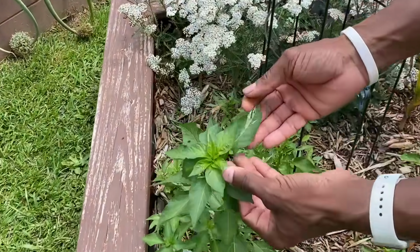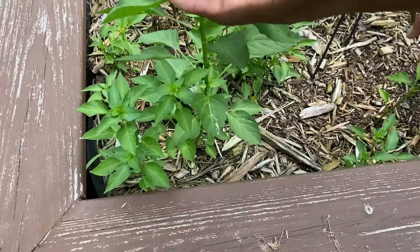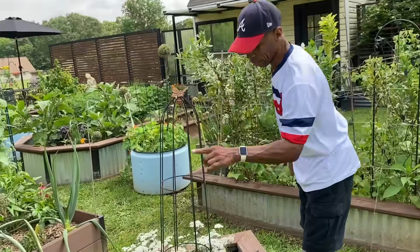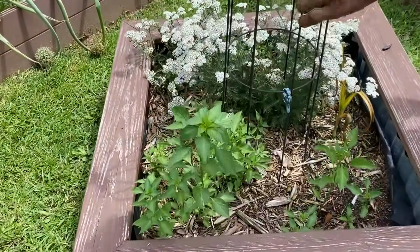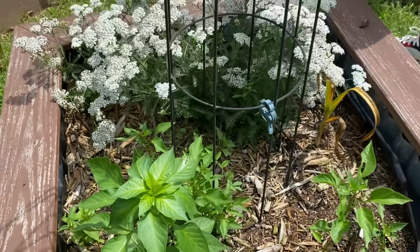Look at the variegated leaves on this. This is the fish pepper. Now, she hadn't put on anything yet, and all of these are volunteers. It's going to be fish peppers along with paprikas in this bed, but I definitely know that this is a fish pepper here because of the variegated leaves. And again, that's courtesy of Mike's Chaotic Gardening, and I appreciate you for those seeds there, brother.